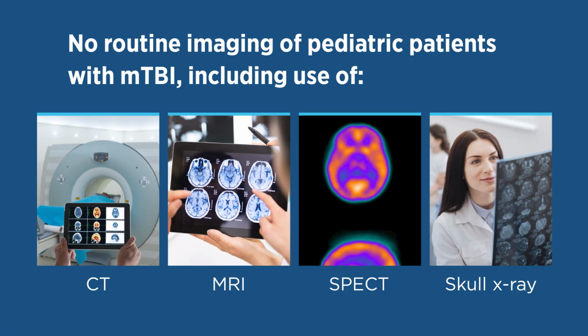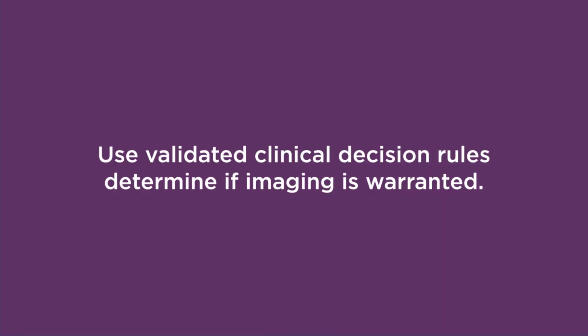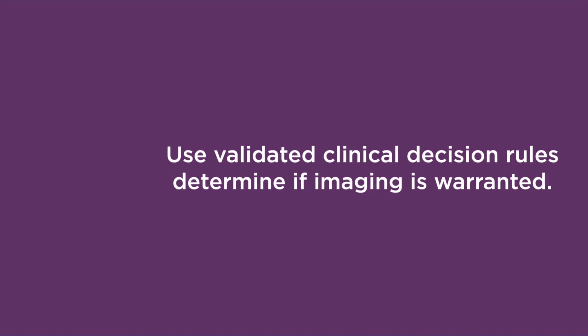Healthcare providers should not routinely image a pediatric patient with suspected MTBI for diagnostic purposes. This includes the use of CT, MRI, SPECT, and skull X-ray. Instead, healthcare providers should use validated clinical decision rules to determine if imaging is warranted.